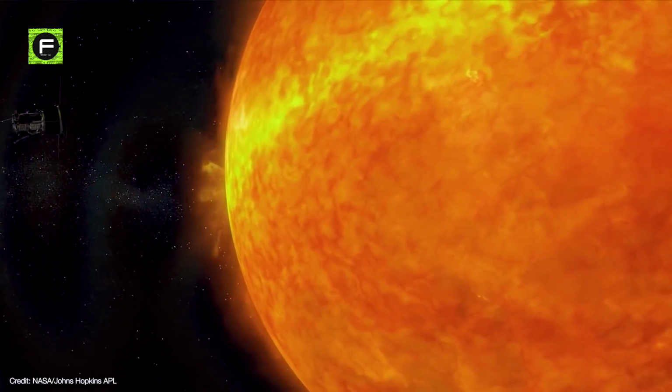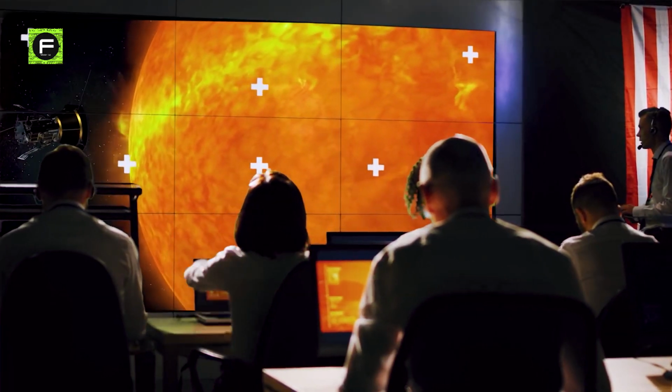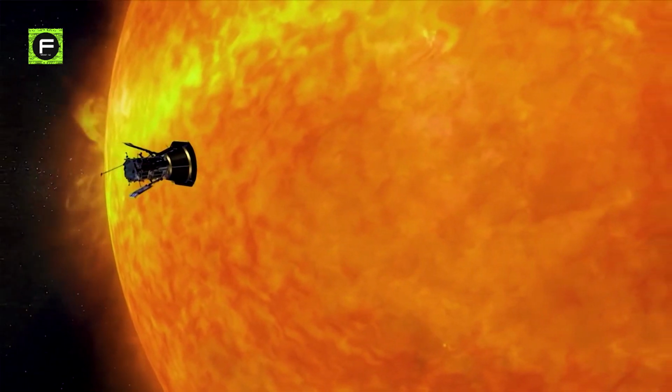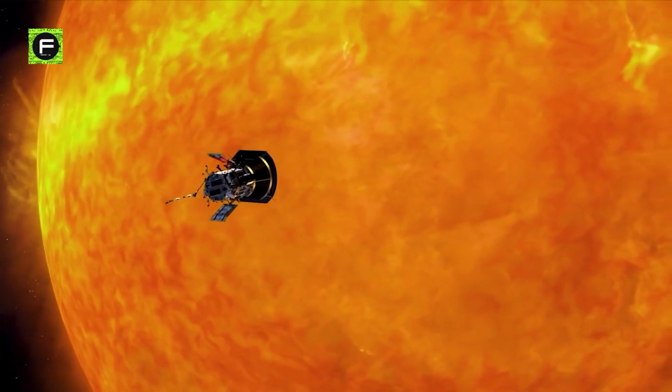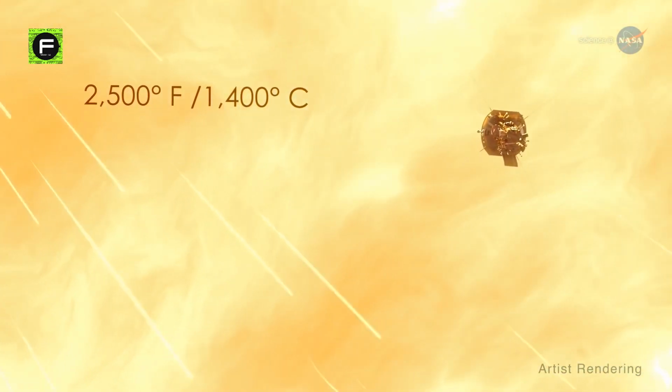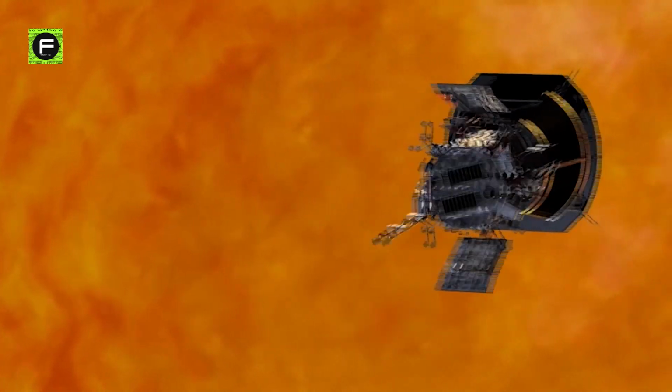Now, what about the mission, you may ask? You'll be pleased to know that the probe was successful in reaching the Sun and began conducting its mission. After plunging itself through the edge of the solar corona back in April, NASA's Parker Solar Probe effectively touched the Sun, becoming the first spacecraft to ever come that close to our host star.